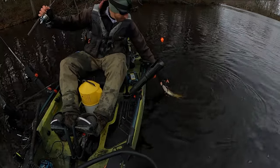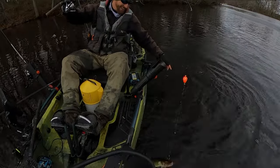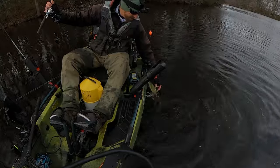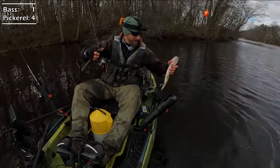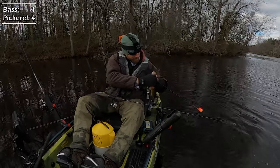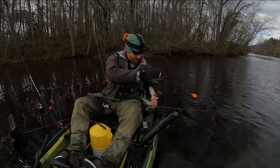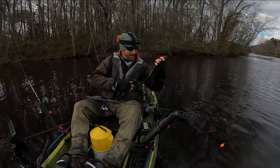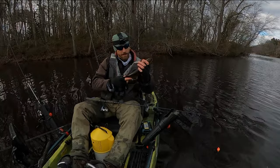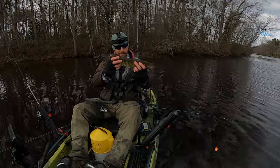Come here, you. Come here. Now, don't get me wrong, I prefer warm weather fishing. But this combination of having floats, watching them drop, and being able to cast and catch fish on the rod that you're working, that's a lot of fun, man. A lot of fun. About like a 15 incher, 14, 15.